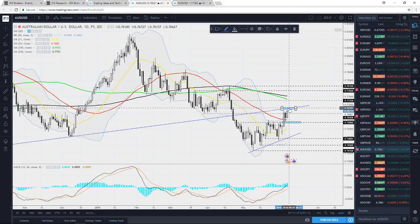If we do get above it, and especially if we do get a close today above this trend line, then this could be seen as a bullish sign, and we could end up pushing higher here towards the next good level of resistance at around the 0.77250. Then, of course, if that doesn't hold, we have the 200 EMA here. We can see that in the past the 200 EMA acted as a good level of resistance and support, and then resistance again. So watch out for that one, guys.